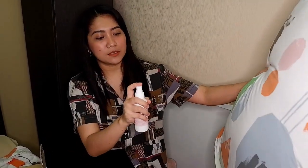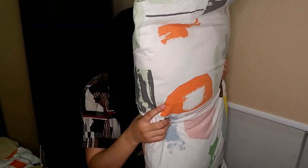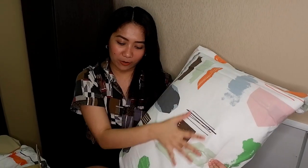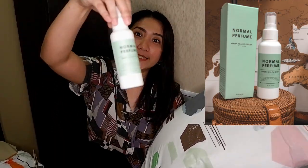So it's 20 to 30 cm, see like this. So one spray, and then spray. There you go. Smells so good. It's like a powdery smell. Yeah, for this Pink White Musk. So it's more on the feminine side, which is good. I like it. So after you spray on the item, the household item, you leave it until it's dry. Okay, for my second pillow, let's try this Green Healing Garden.